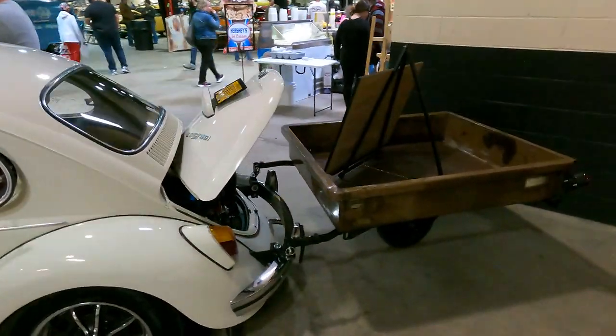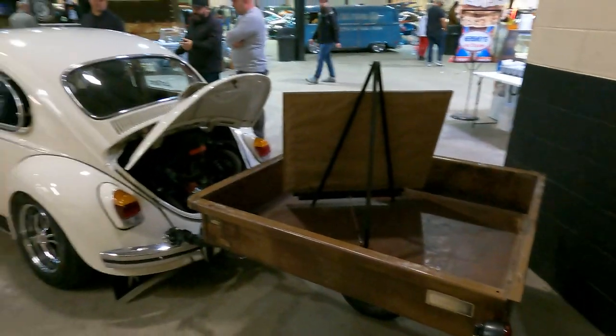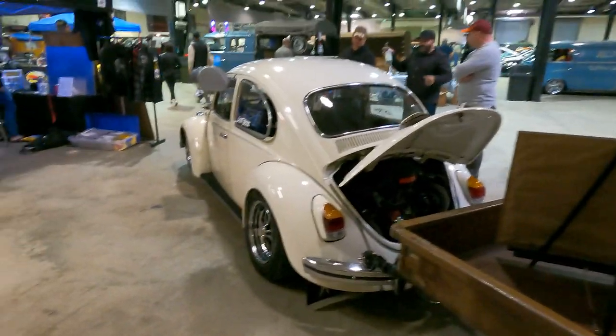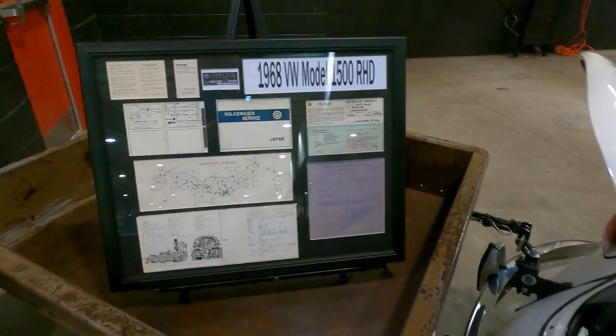And then check out this trailer. It connects at two points on the back of the car, and it swings with the car, and so the back wheel supports it, but then it sways back and forth as the car turns. It's kind of interesting.